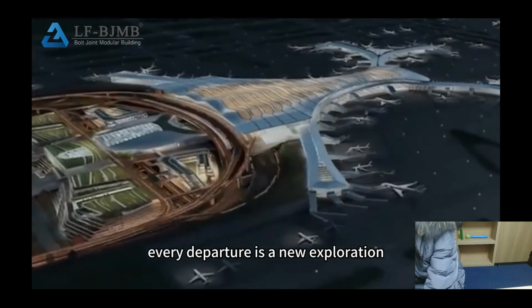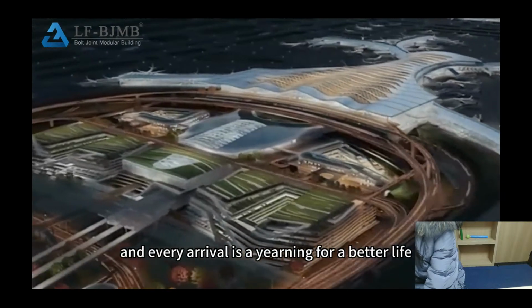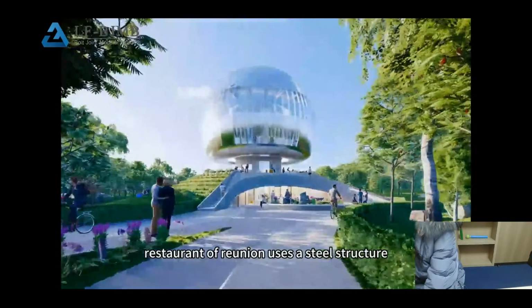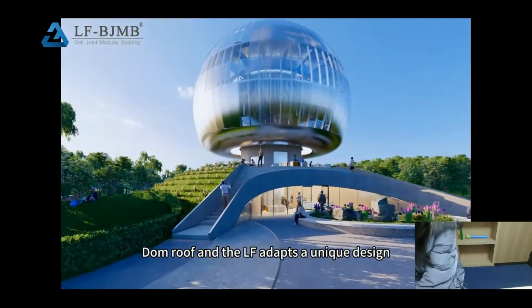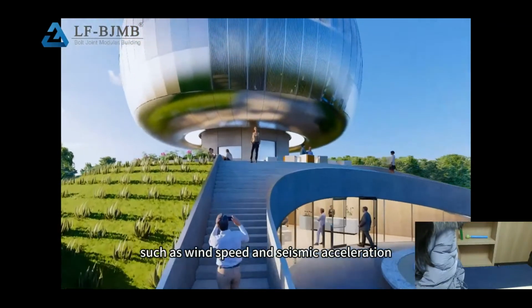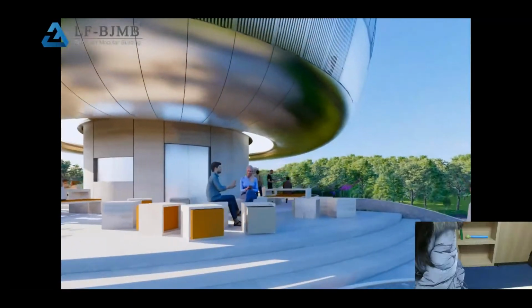Every departure is a new exploration, and every arrival is a yearning for a better life. The revolving restaurant uses a steel structure dome roof, and the roof adopts a unique design that takes into account factors such as wind speed and seismic acceleration, making the building safe and stable.